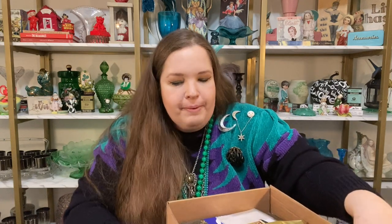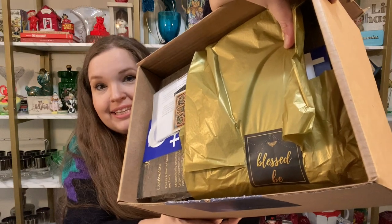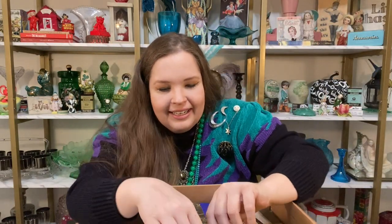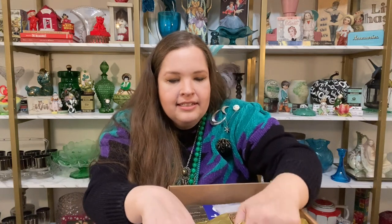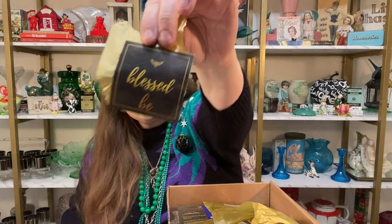So on the tissue paper, there is a sticker. I don't know if you can see it. That says Blessed Be. Super cute. It's also got that moth design. Here, let me show you that. Super pretty.